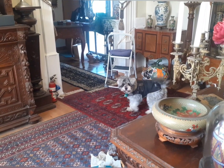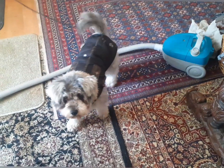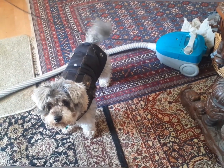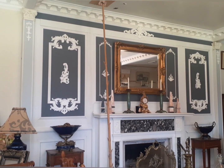What are you doing? What are you doing, little one? Yes, you are. It's a vacuum cleaner, because we have been busy working. We're trying to get the rest of the house to look as nice as this bit. This one bit that looks nice.